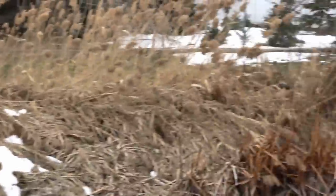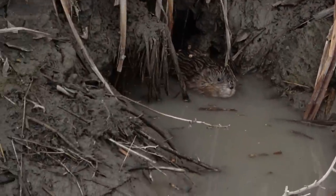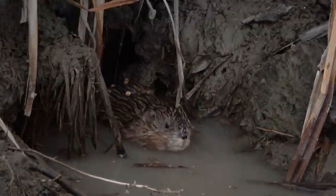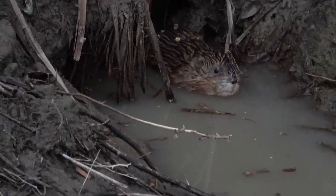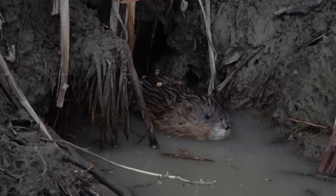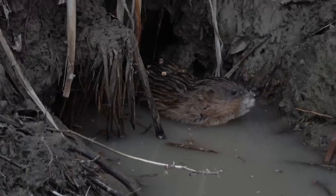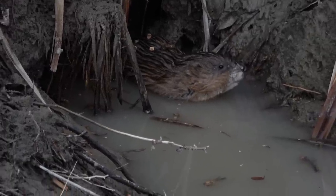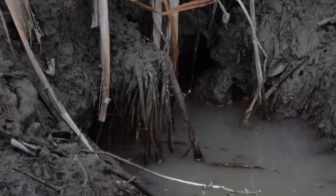Oh, that one's poking out. The one before over there? The one before, yeah, he's poking out. Look at him with Giovanni! Yeah. I love watching the muskrats. I think they're pretty. Yeah, they're kind of cool. Okay. I've actually never seen one. Oh, like this? Yeah, they're really tricky to spot.